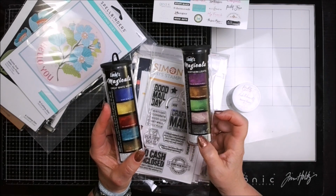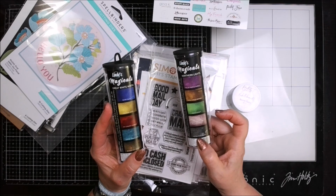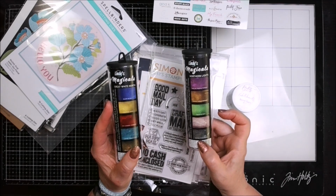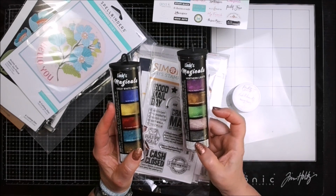And Hockey Puck Black, because I was curious with the Hockey Puck Black, like a black shimmer like that. I'm wondering if it's going to break down into different colors. And I don't have any other Lindy's Magicals or any other shimmer powder that actually is a black tone.